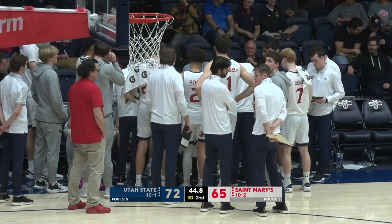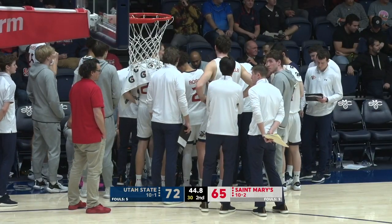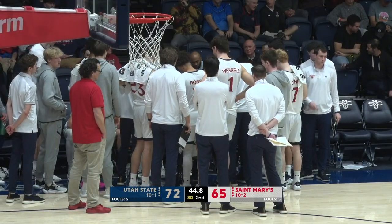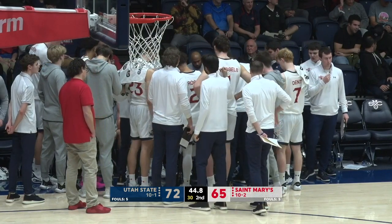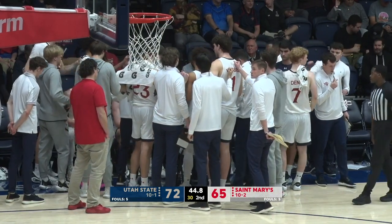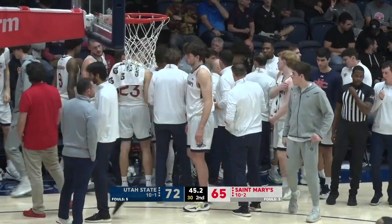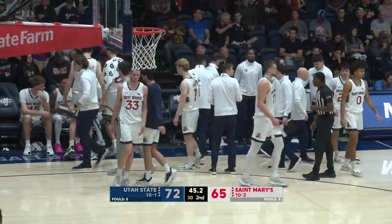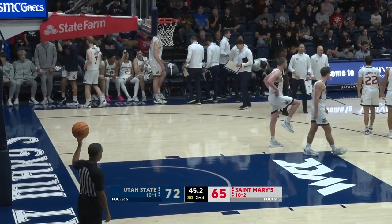Yeah, the problem for the Gales, though, is that Utah State is shooting 60% from the floor, 68.2%, 15 for 22 in the second half. And Utah State hasn't gone to the line a lot. As we mentioned, only 8 foul shots, but all 8 attempts have gone in. So the effective field goal percentage for Utah State, I'm not good enough at math to calculate that at the top of my head, but it's high.